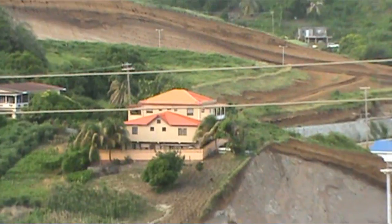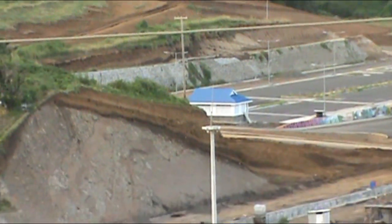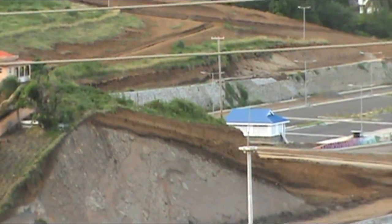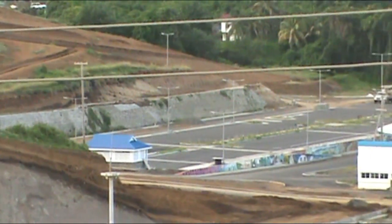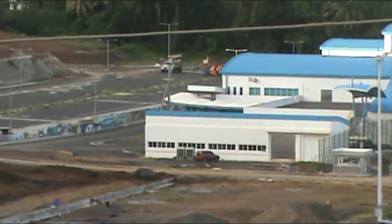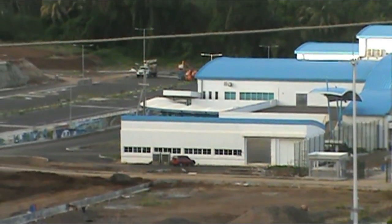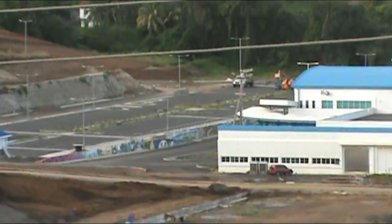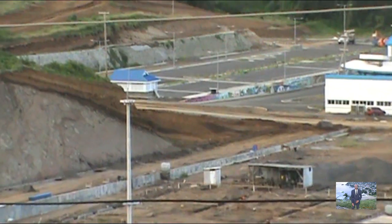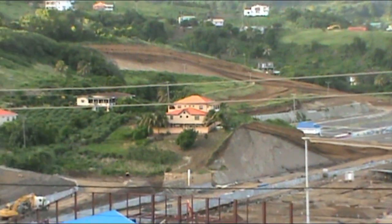If you notice carefully, you can see the poles. There is a pole right there that is taking the wire down to that building to power the area. But when I get back down there, I will show you exactly what it is. So that information you're hearing from Mr. Eustace, provided to him by Mr. Stewart, is far from the truth. There is electricity out there and there is water connection from CWSA as well.